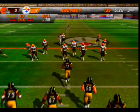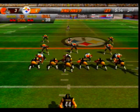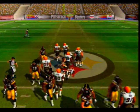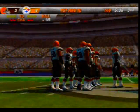Ball on their own 39. Ball on the 39-yard line. The Browns line up at a 4-3. They give it to the halfback. Hurdles the defense. Redmond is there on the stop at the 49-yard line. Holling has just gone over the century mark.